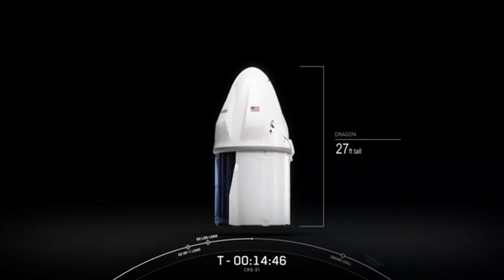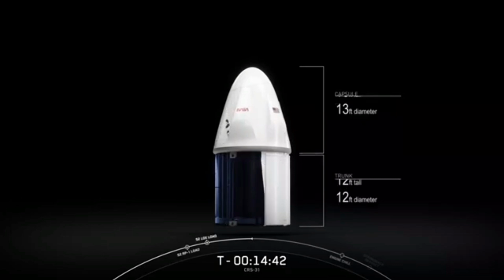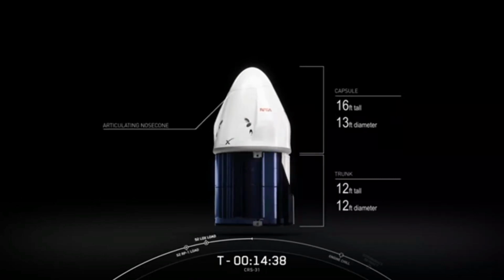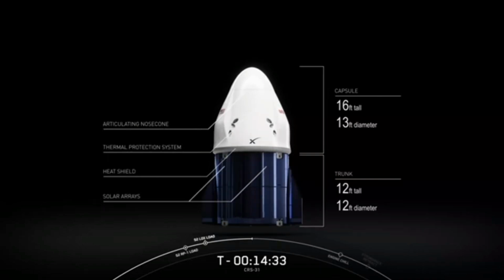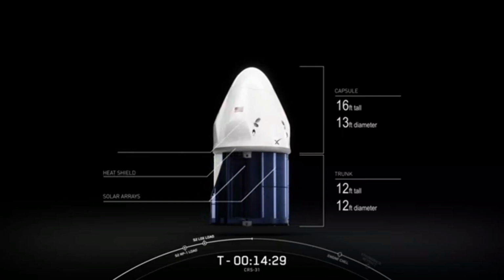Dragon has 16 Draco thrusters that can be used in space to help navigate the spacecraft to its destination, each providing 90 pounds of force. Dragon's trunk attached below the spacecraft holds solar cells that power Dragon while it's in free flight. And the trunk can also carry unpressurized cargo, which it will be doing today.